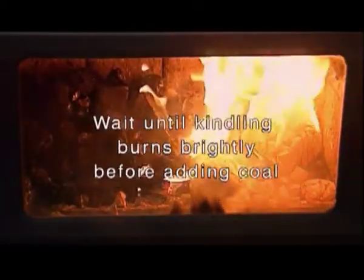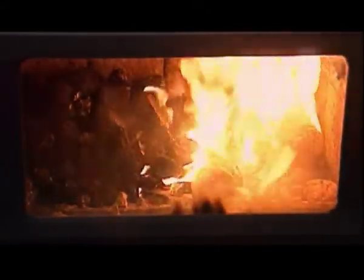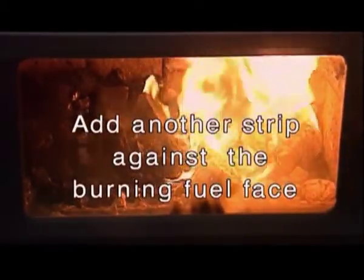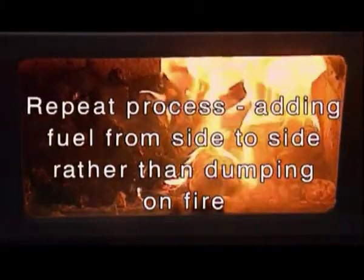Once the initial supply of coals has started to burn, add a strip of coal front to back alongside the burning coals. Once a strip has started to burn, add another strip against its burning face. Keep adding fuel from side to side rather than dumping it on the top of the fire.